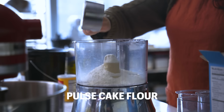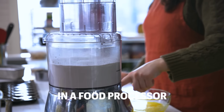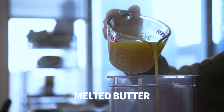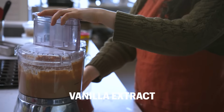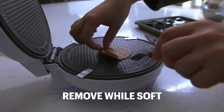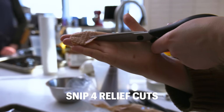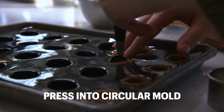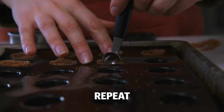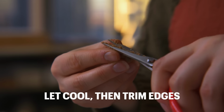Here's how you make a gourmet Ferrero Rocher, or should I say New Rochelle ball. For the wafers, pulse 1 cup cake flour, half cup cornstarch, 2 teaspoons cocoa powder, and half teaspoon kosher salt in a food processor. Stream in 3/4 cup water, half cup cooled melted butter, and 2 teaspoons vanilla extract until smooth. Pipe 1 teaspoon of batter into center of iron. Cook for 10 seconds. Remove still soft wafer from iron and punch out a circle using a cutter. Snip 4 equal relief cuts into the circle and press firmly into 1-inch hemispherical silicone mold. Repeat several times. Bake wafers in a 350 oven until completely crisp and dry. Let wafers cool, then trim edges to make hemispheres.